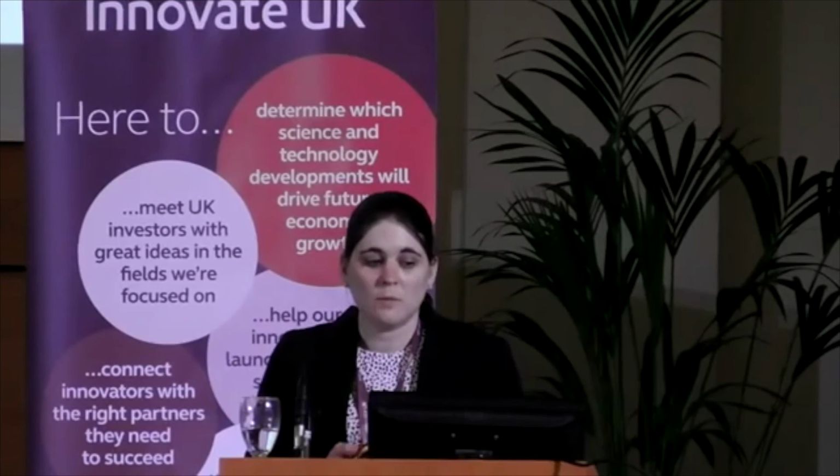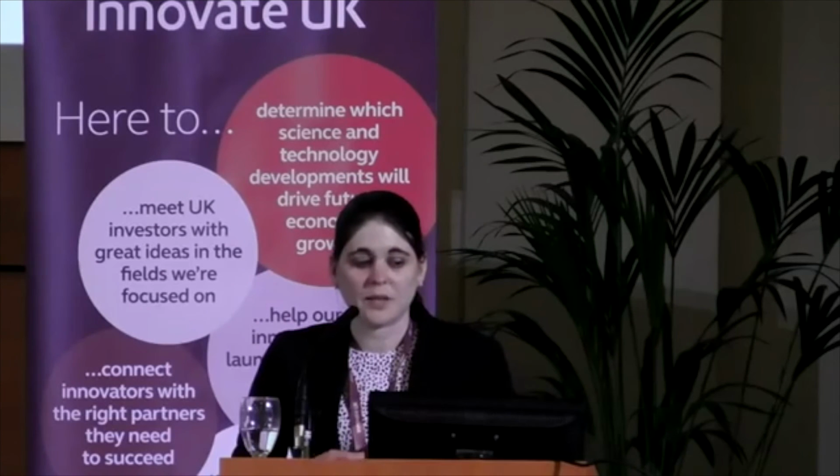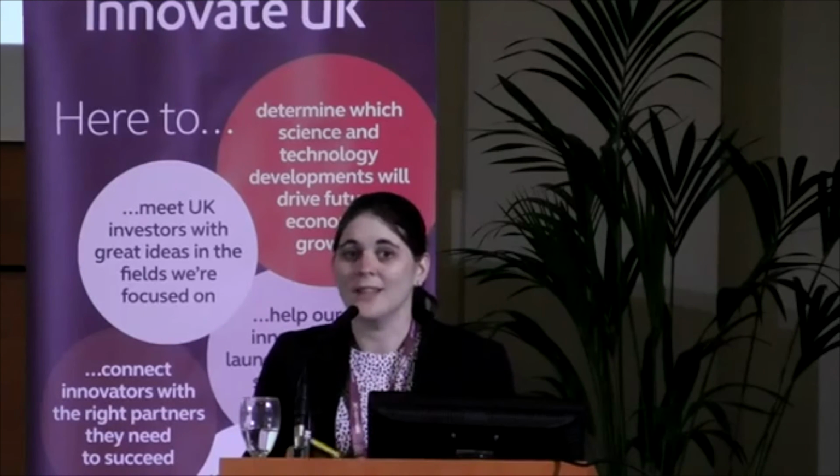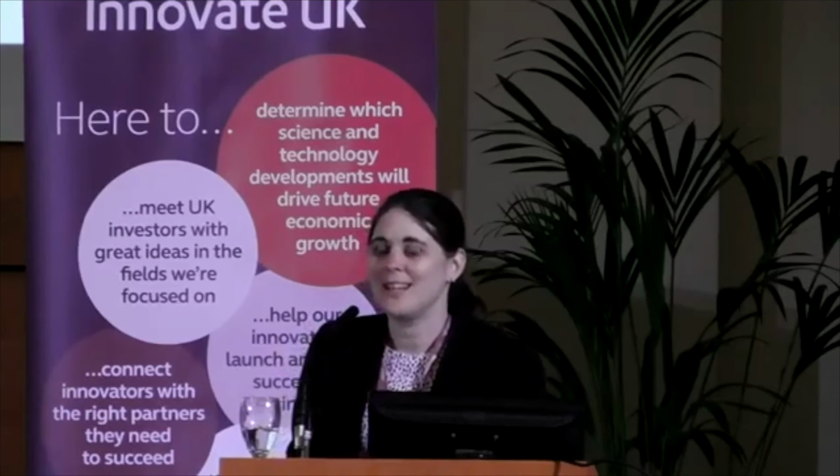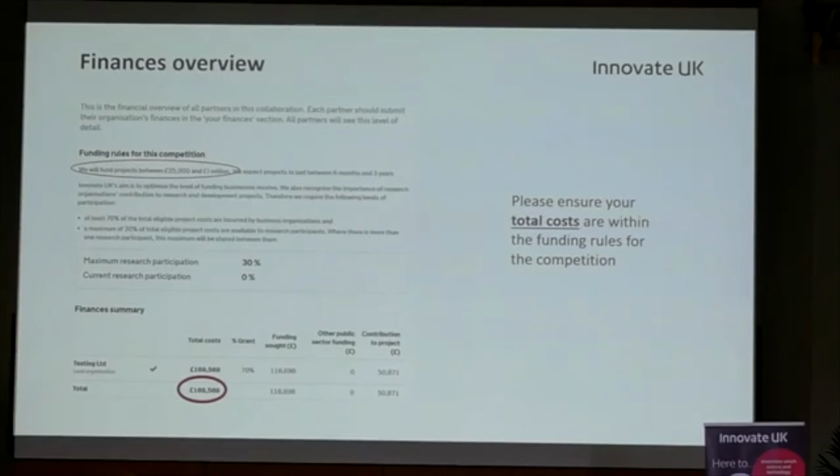Before you submit, it will remind you of the funding rules. So do just make sure you are within the rules that we've stated in the brief. Again, it's another frustration that we see where applicants have spent a long time on a really good idea and putting their application together, but their costs are over what we've said we want the total project cost to be, or the project's too long. And unfortunately, that means they are ineligible and we can't send them out for assessment.